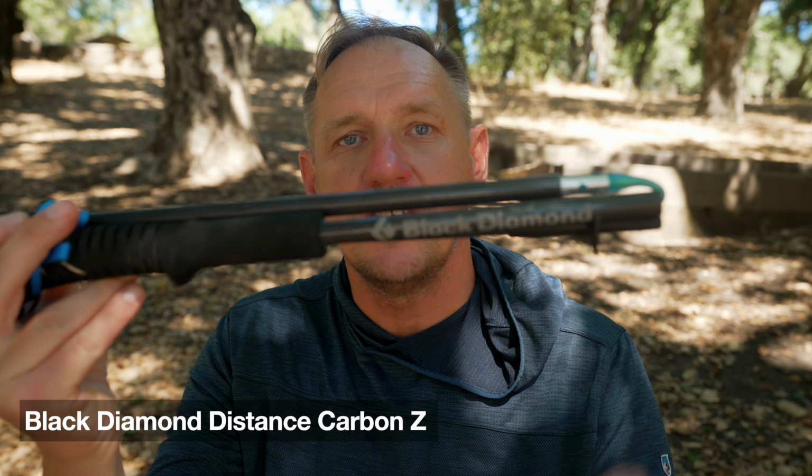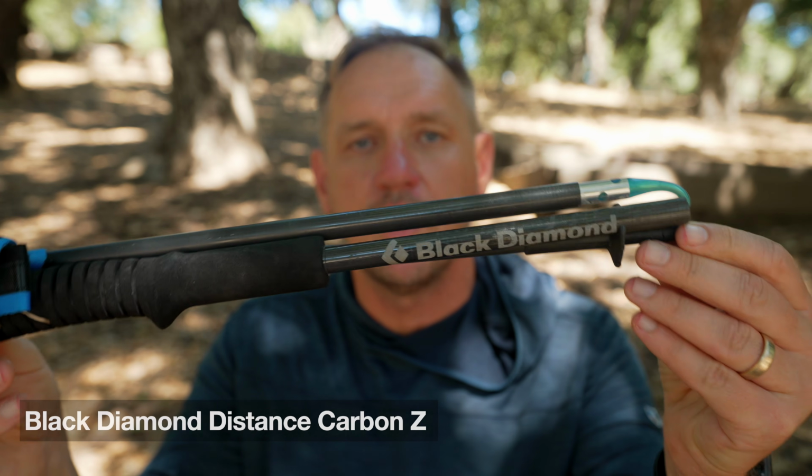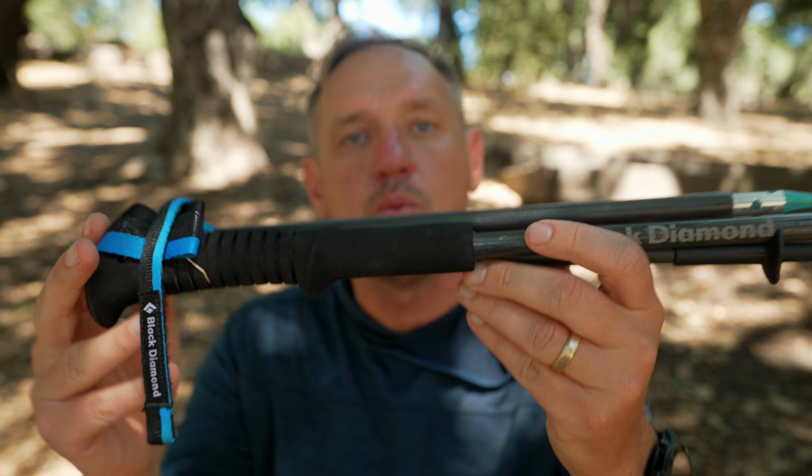If you want something a little bit lighter, these Distance Z poles from Black Diamond are good. I mean, it's a fraction of the weight of the other one. It folds. There's no locking mechanism, so you have to get the specific height that you want. But these work really well.